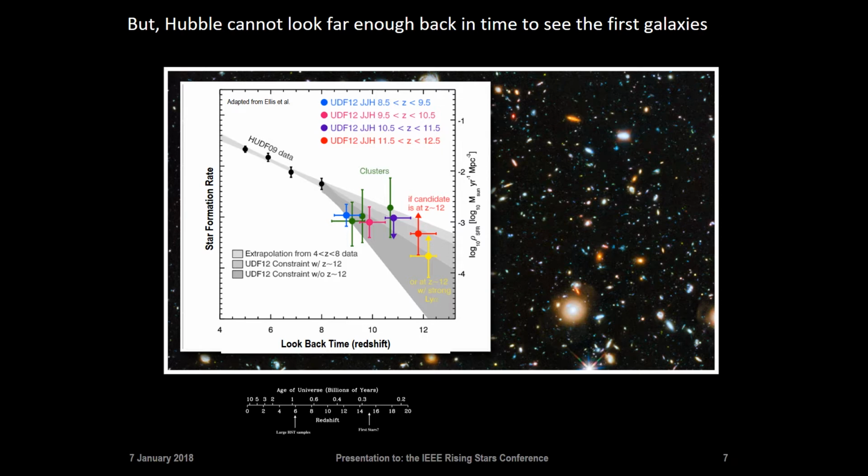Now, these error bars that you see here on these data points, they're the uncertainty in the measurement. And you can see as we look farther back in time, the uncertainty is getting really, really big. And that's because we don't have JWST flying yet. But when JWST flies, we will be able to complete that measurement and identify the formation epoch.